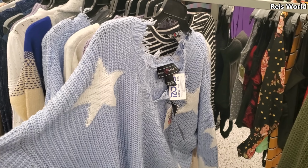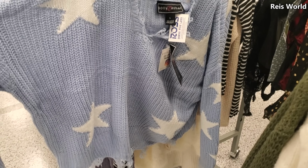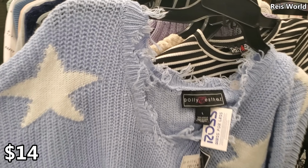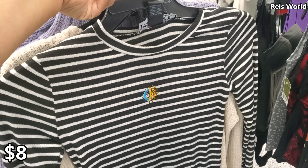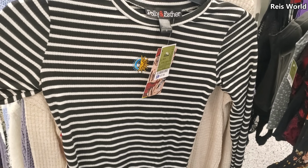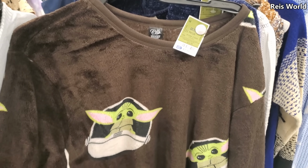I've been finding a lot of sweaters like this. I've seen a black one and a white one. And I believe this baby blue one might be the first. It is distressed and only $14. Really, really cute for $8. You have the sun and moon, stripe, long sleeve. I did find the child in $10.